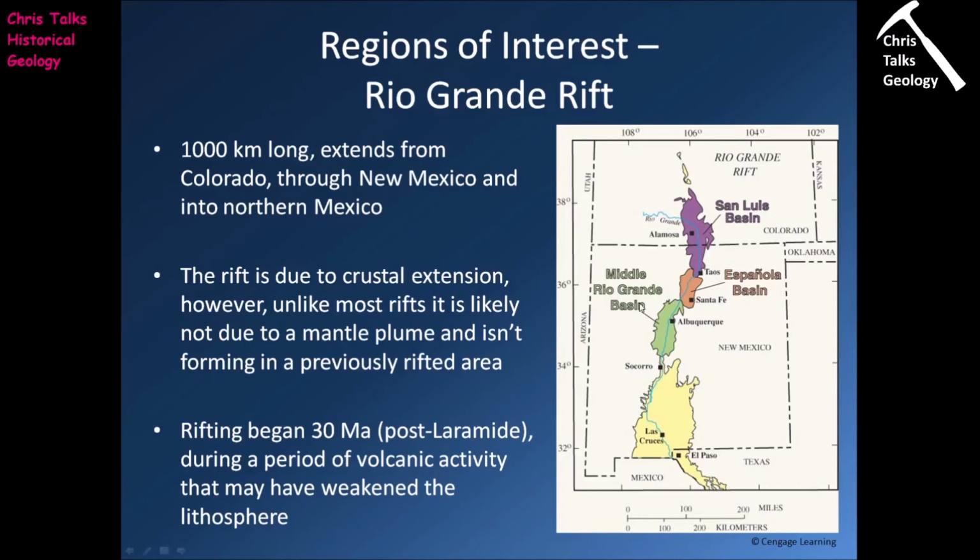And if we look at the picture of the Rio Grande Rift here, you can see that essentially it's located in southern Colorado, cuts all the way through New Mexico, and then enters Texas along approximately the Texas-Mexican border. So the Rio Grande Rift is approximately 1,000 kilometers long, and as I said, it extends from Colorado all the way down into Texas and Mexico.